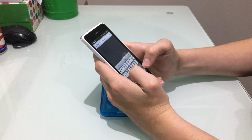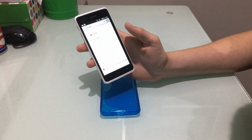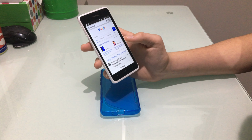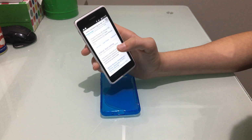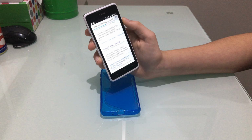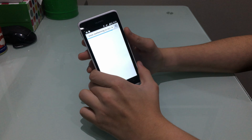It does run mostly all the apps. So you can go phones. It sometimes will. It really depends. It's quite, I don't know, really odd to use. It sometimes will be happy and sometimes it won't. Its screen to body ratio is 63%, so it's alright.